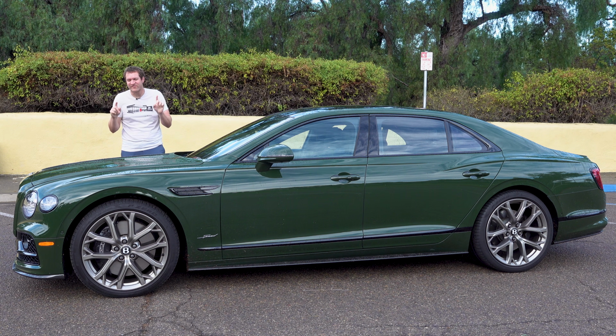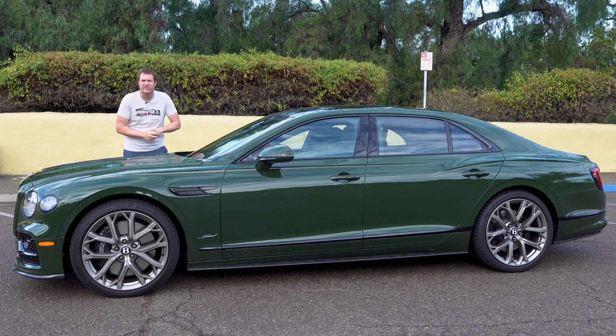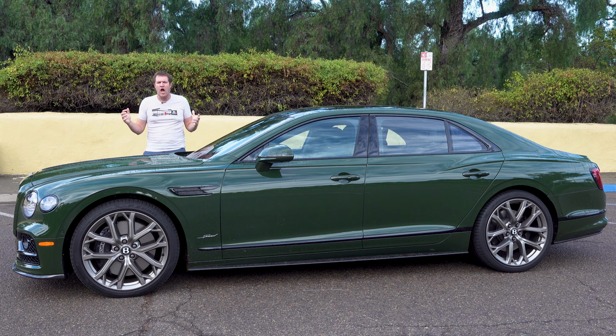It's sad to say goodbye to the famous W12, but at least Bentley is sending it off right in a special car worthy of the special engine. And now it's time to give the Flying Spur Speed a DougScore.